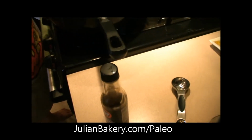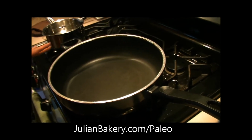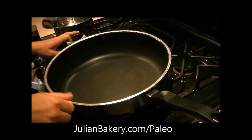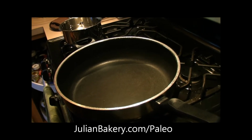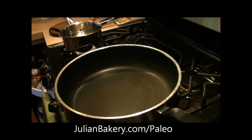Like I said, our spaghetti squash is already cooking. We're gonna get our skillet going. Obviously, the recipe calls for a wok, but we don't have one. Ours actually kind of crapped out. The wok took a walk. Yeah, the wok took a walk. So we need to get another one, but a wok's not high on our list. There's other food products and gadgets that we want to get.